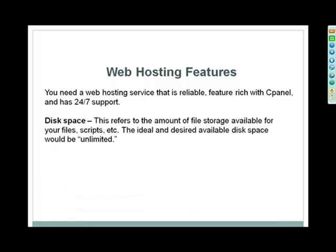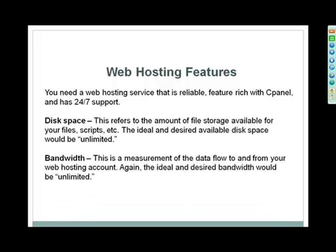Disk space, so this is another feature you'll probably see. This refers to the amount of file storage available for your files and scripts and everything like that. The ideal disk space would be unlimited, and it may sound silly, but most hosting companies now offer an unlimited package that's very inexpensive, and it's on a shared hosting plan. HostGator has one, and I know Bluehost has one. They have very good unlimited packages.